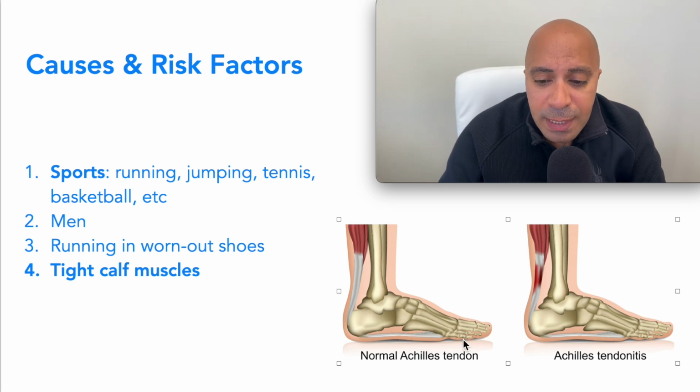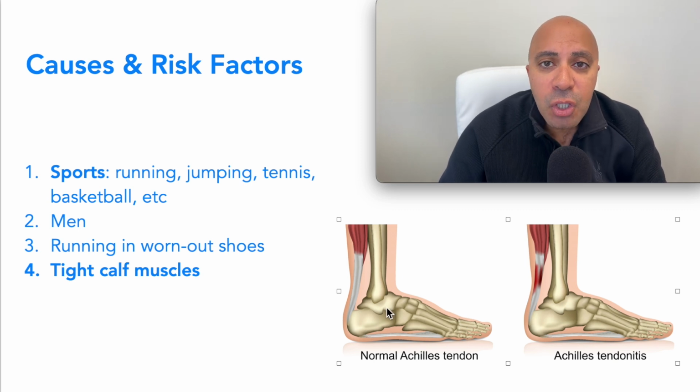So poorly designed shoes or worn out shoes, especially if you put more mileage on your foot, like with sports activity such as running and jumping, increase the risk of having inflammation in the tendon of the Achilles here and trigger or cause the Achilles tendonitis.